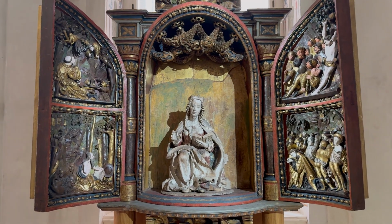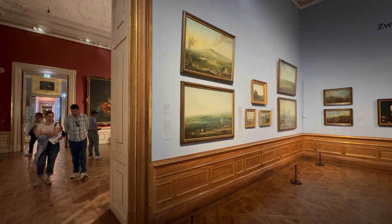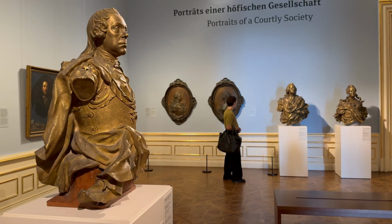The palace also houses Austrian art from the Middle Ages, which is what you'll see as soon as you arrive in the palace. The second floor is where you'll find more contemporary works.